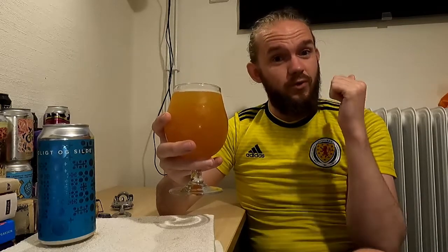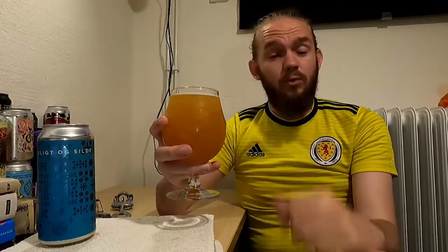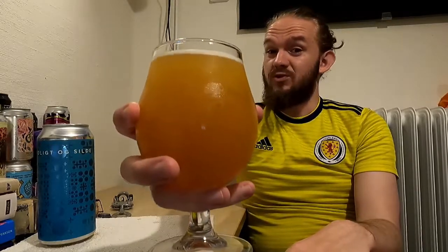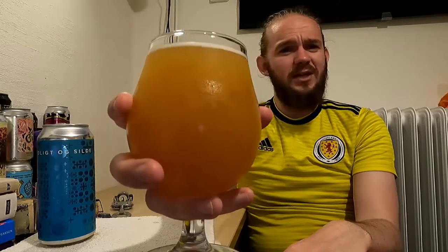A big toast, of course. Well done to the Scotland national team for a good result against England, but most importantly, get well soon to Christian Eriksen. Awesome player. Let's hope we see him again soon. Slàinte, skål, cheers.